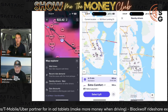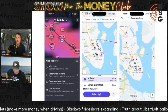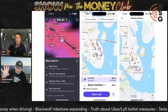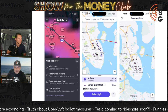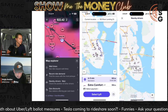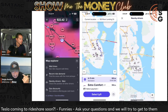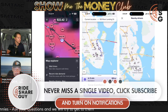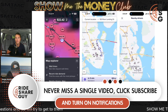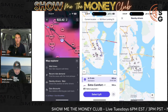But now it's so oversaturated. There's so many cars everywhere that it doesn't matter where I go. I'm surrounded by 8 cars constantly. But now Lyft is right there on number 3. The wait times, they're telling you on the app, recent ride demand. I mean, look, these are all positive things. If you do believe the data, these are all good informational tools that could make you some more money.